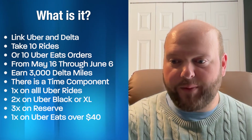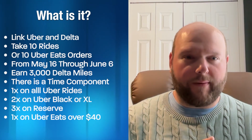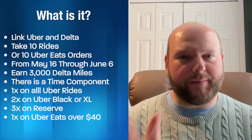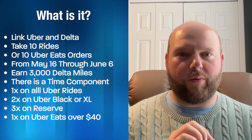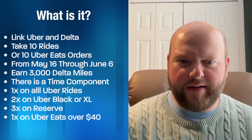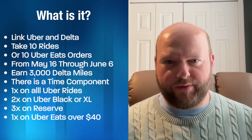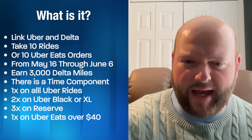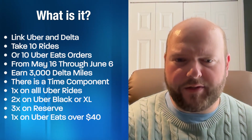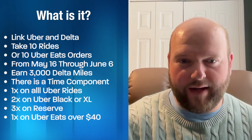First of all, there are no exclusions, right? I know sometimes with Uber Eats, you see exclusions where some of these promotions have to be with grocery, or with liquor store stuff or something like that. It's any Uber Eats or Uber rides. It's uncertain, based off of what I'm seeing here, whether or not it's mixed. Can you do 5 Uber Eats orders and 5 rides? It seems like that would be true, but we're not really quite sure about that. Anyway, you have to do 10 things, but there's kind of a race, so you have to be one of those people.